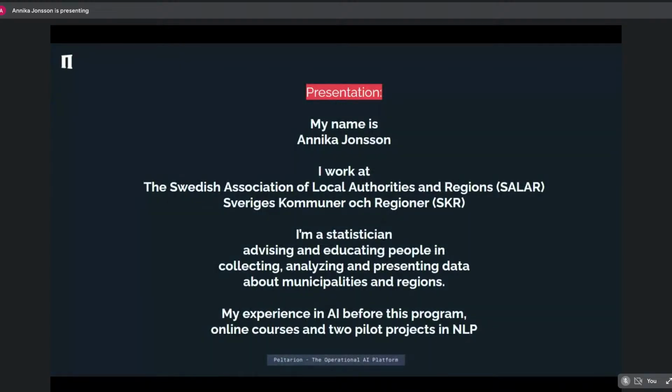My name is Annika Jonsson, and I work at the Swedish Association of Local Authorities and Regions, Sveriges kommuner och regioner in Swedish. I work as a statistician, advising and educating people in collecting, analyzing, and presenting data about municipalities and regions. My experience in AI before this program: I've done a couple of online courses, and I also worked on two pilot projects in NLP.